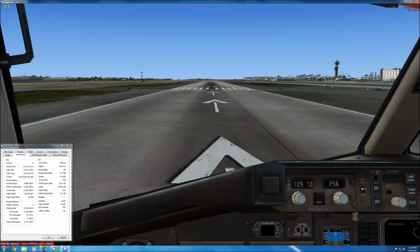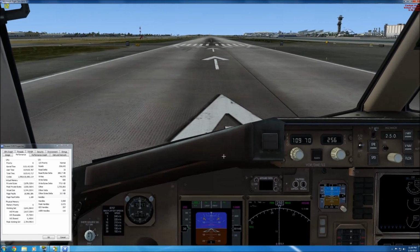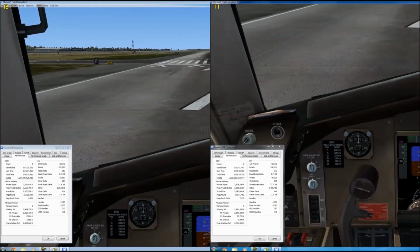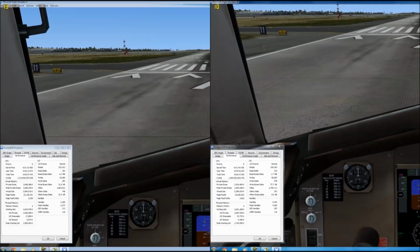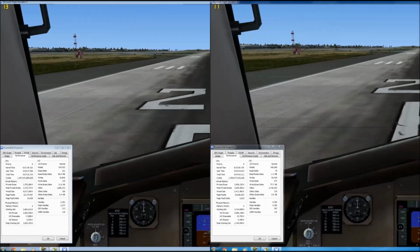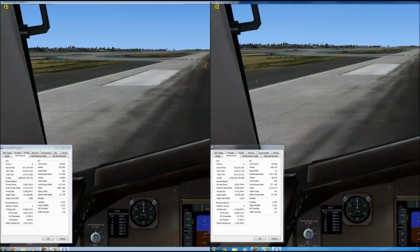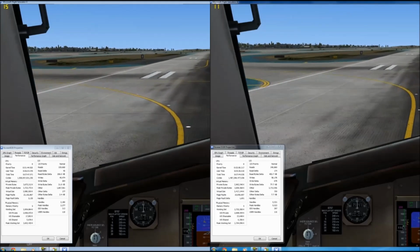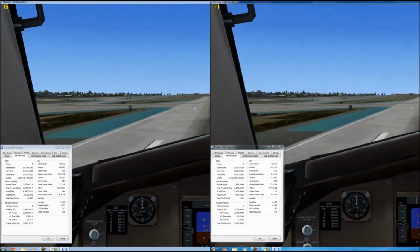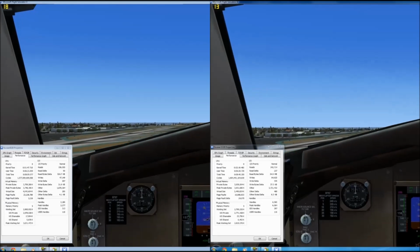So now we're going to actually do the split screen. We're going to do the side by side now that both of them have started their takeoff roll. So here we go. We're on our takeoff roll, and just something to note is that FSX Steam Edition is on the right and FSX is on the left. As you can see here on the ground, the frame rates in regular FSX actually look to be a little bit better on the ground. They're about 4 frames per second, 3 frames per second, goes up and down.